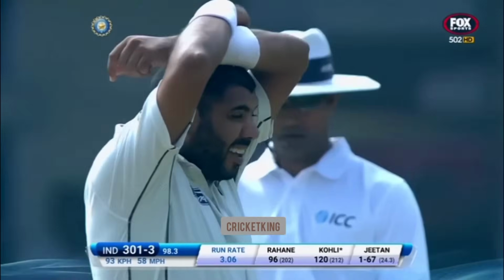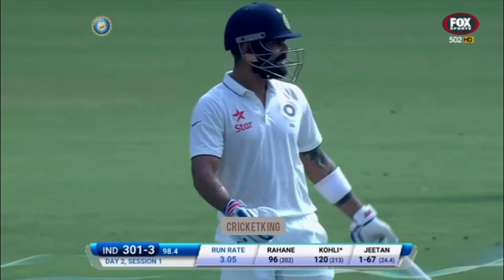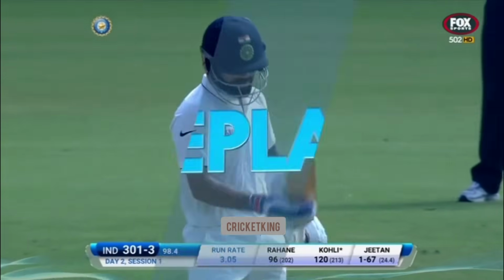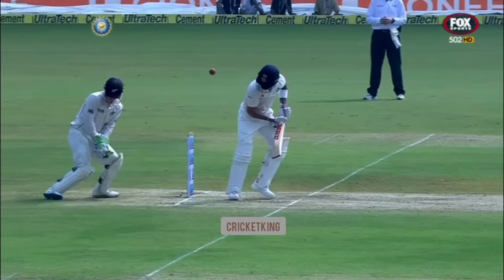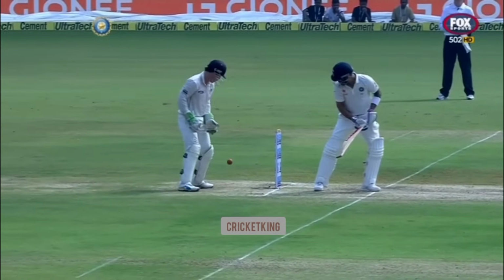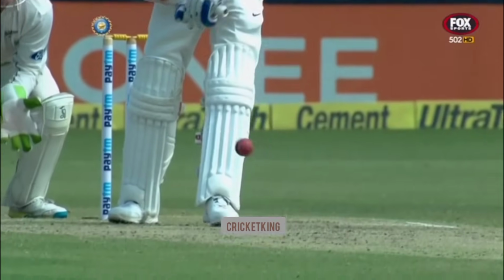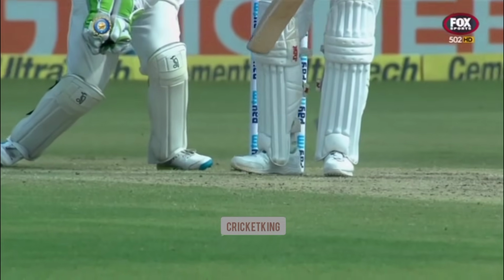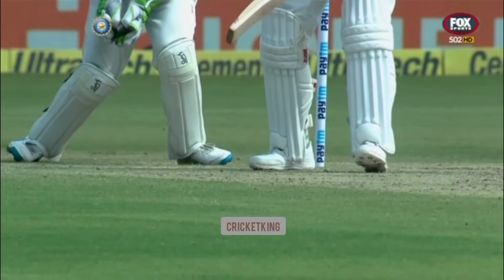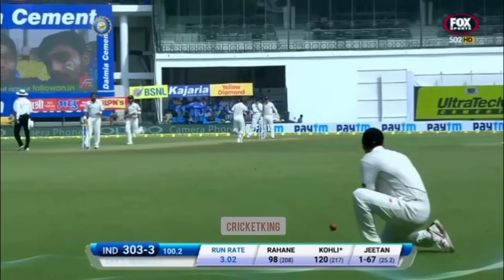Oh, very lucky. Bounced, went over the stumps. Virat Kohli looked back in a hurry. The ball had gone by then. Well, it's slow motion, so you'd imagine looking at that he had time to get back and do something about it, but at full speed, batsman's not of that mind. So another opportunity now for Rahane.